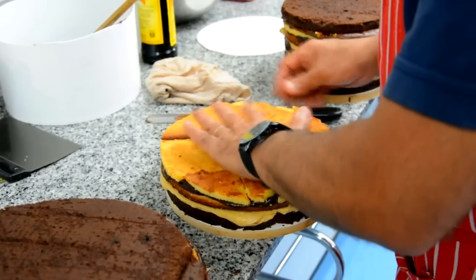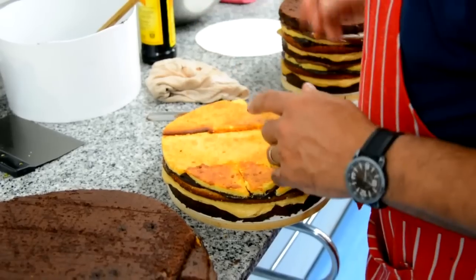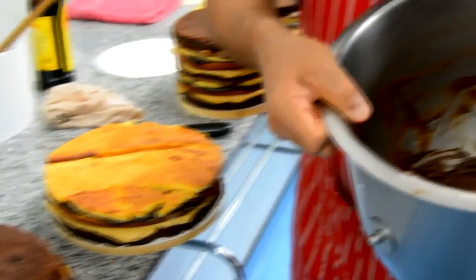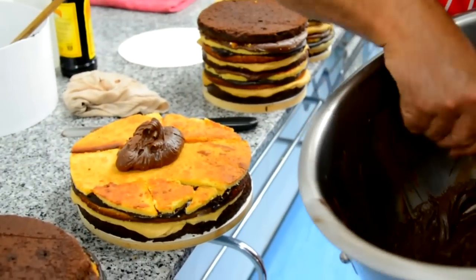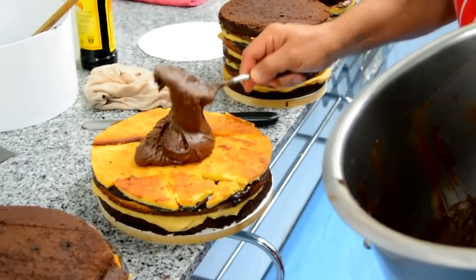After that, I'm going to put the chocolate truffle cream, which is here. As you see, that is a whipped ganache with a bit of nougat, and that's why the color is a bit lighter, because when you're whipping the ganache, you're actually adding air inside.